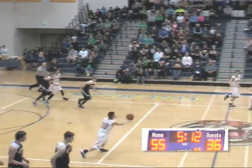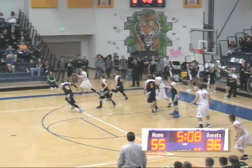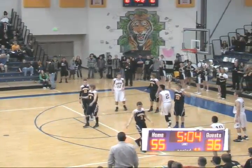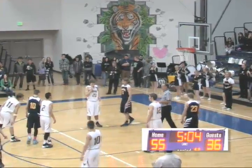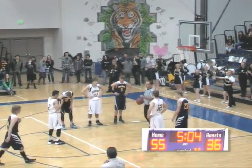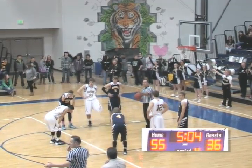Tanner to Bailey. Quick baseball pass to Ridge, who finds Wilstead. Wilstead tries to zig and zag through the defense before bringing it back out to Bailey. Bailey drives, and he's fouled by Travis Jensen. That's a 2-shot foul to put Bailey back at the charity stripe. You got 5 minutes left. Both teams in the double bonus. Yeah. Wow.